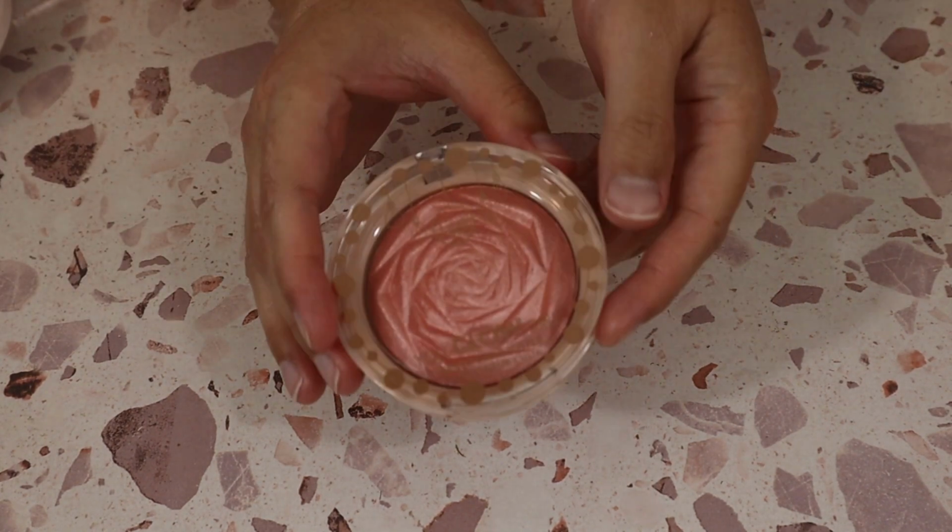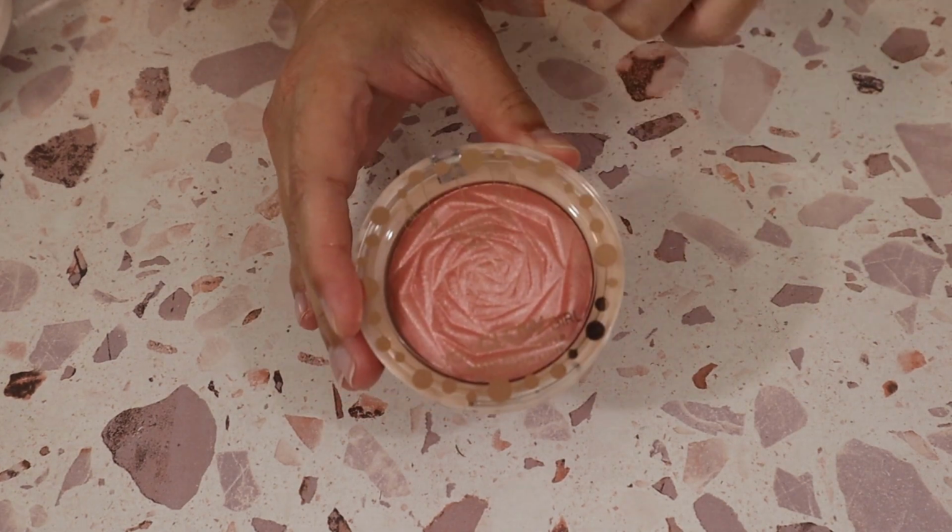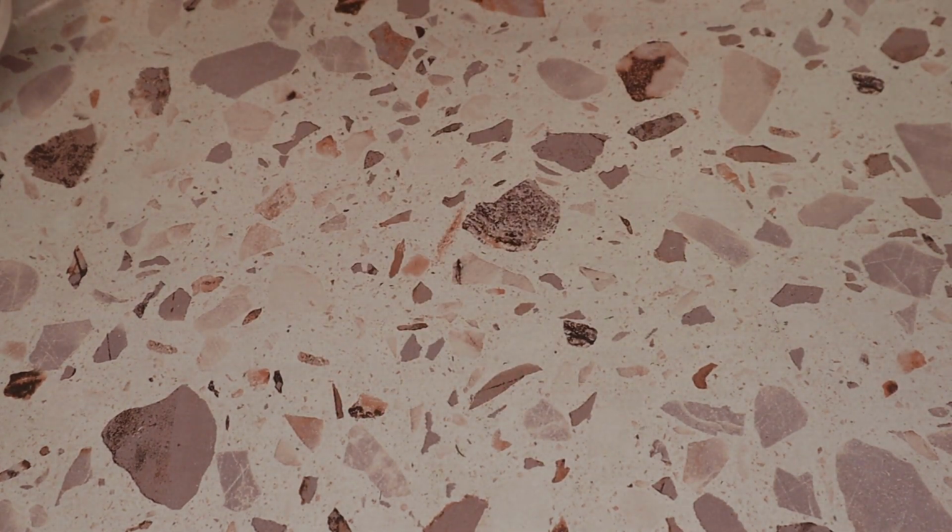Okay, one that I'm gonna keep only because it's still fairly new to my collection is this one from JCat. This is the You Glow Girl Baked Highlighter, and this is in the shade Crimson Gleam.